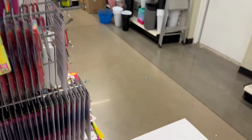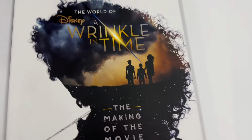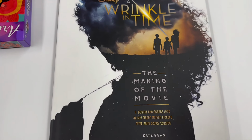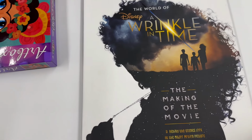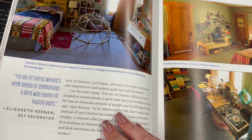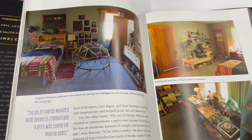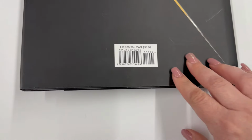What? A Wrinkle in Time. So you already know I'll look for the price for it. Look at how cool this is. The World of Disney, A Wrinkle in Time. I remember reading this book in elementary. This book was kind of confusing, but I do remember it. Oh wow, look at the colors. And you guys already know, the ones who've been following me for a while, if I find the price, I like to put it in the corner. Especially on fascinating finds like this. Or let's just see if it does tell us a price. Yes, it does.